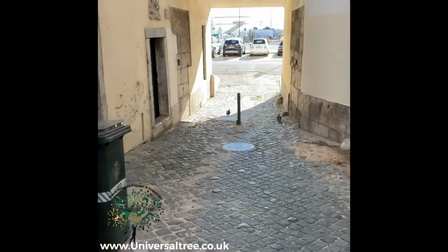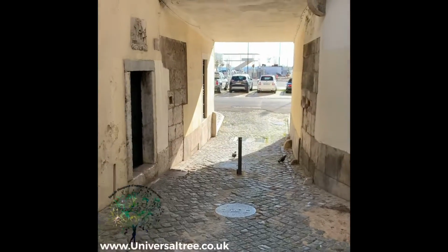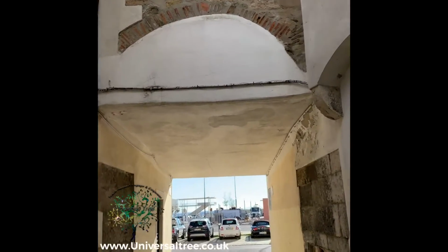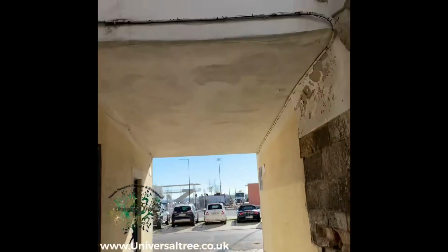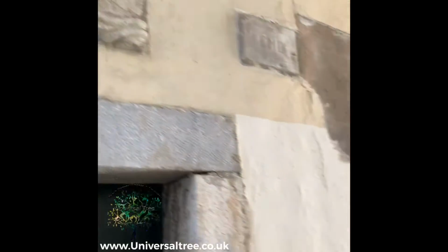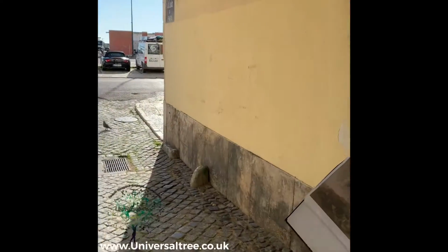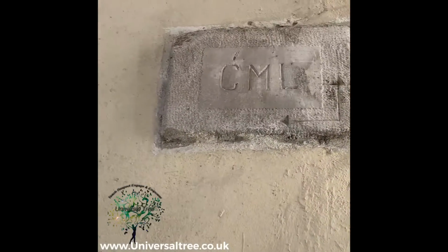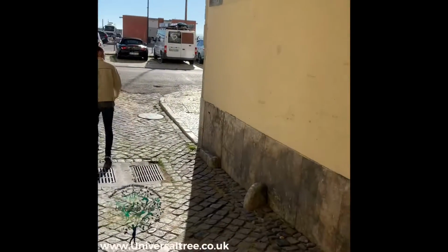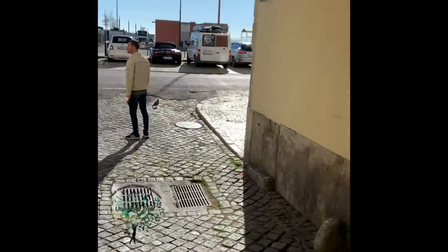Interesting. And then you'll notice that there's an arch over here. So that's the original. The arch is where it originally was. Well, the arch was part of the wall. This was one of the small gates in and out of Lisbon. What do these letters stand for here? CML means Lisbon Municipal Hall. Okay, there will be some kind of pipes or something over there.